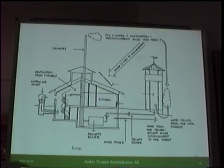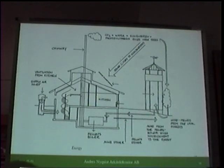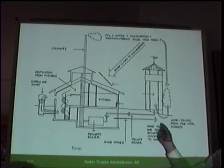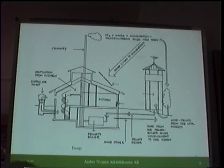How do you get the pellets? The pellets come from companies that produce pellets from sawdust and from different parts of the wood industry that they're not using for making pulp. And then you can see the solar energy on the top of the building. Is the stoker automatic? Automatic, yeah. It's screwing these pellets into the oven. So everything is automatic. And then we have these accumulators for the solar collectors.